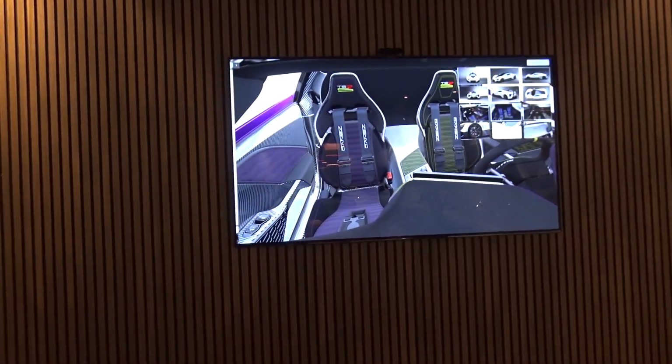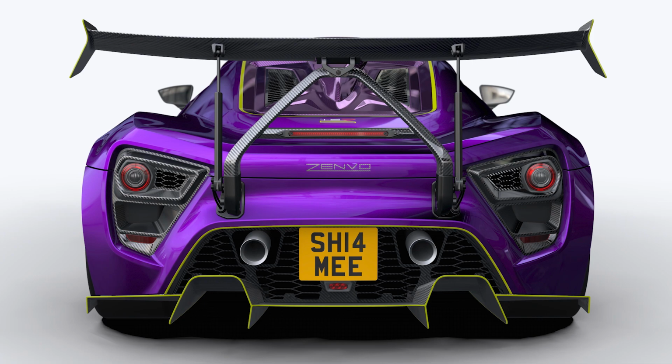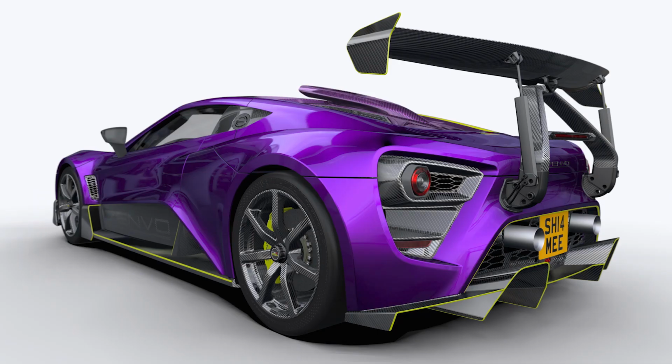But this car looks pretty bonkers, and that's, I think, what it's supposed to do. You know, this is a hypercar. This needs to have these kind of looks. Oh, I can't wait for this to be real and to come onto the channel as an actual car.